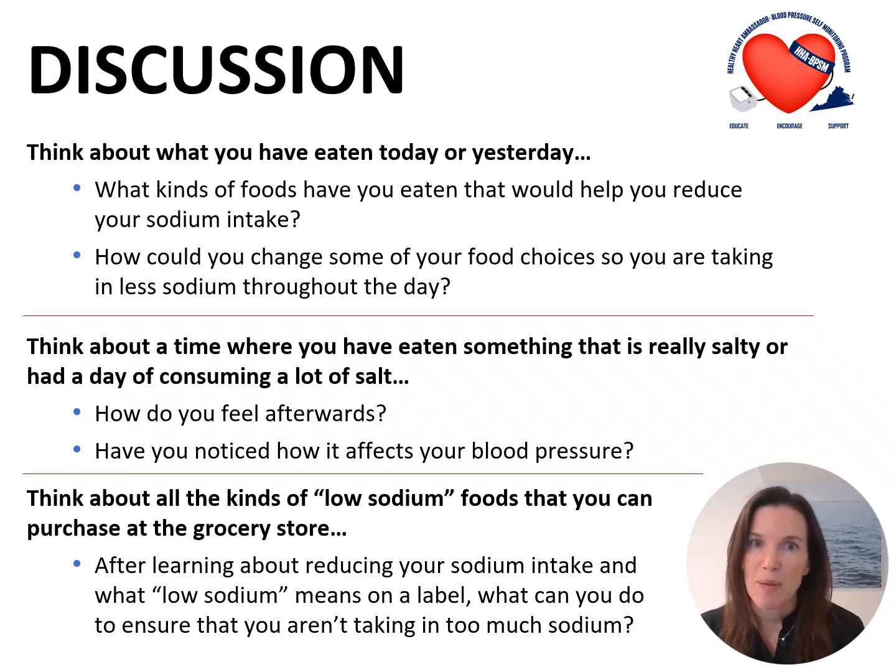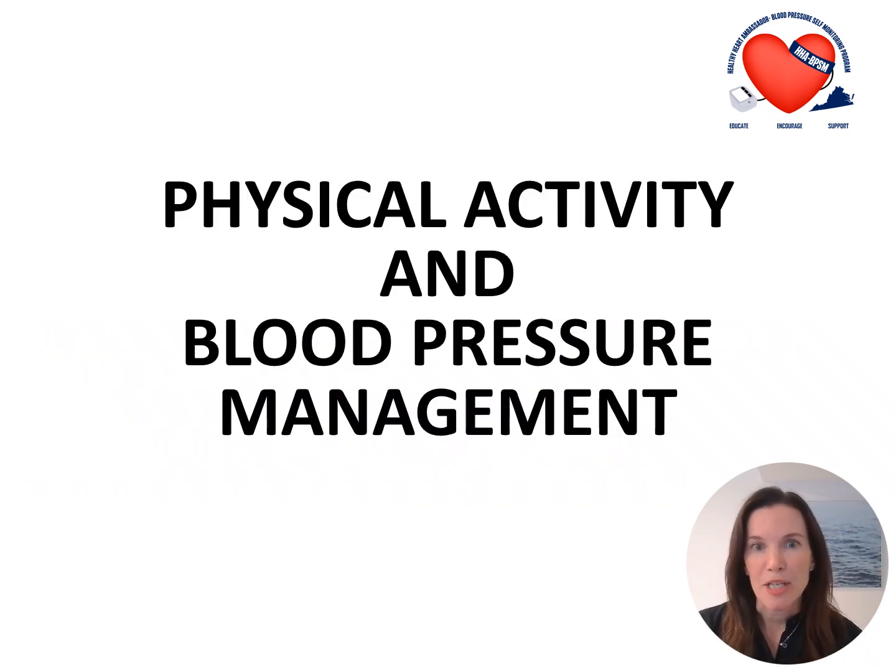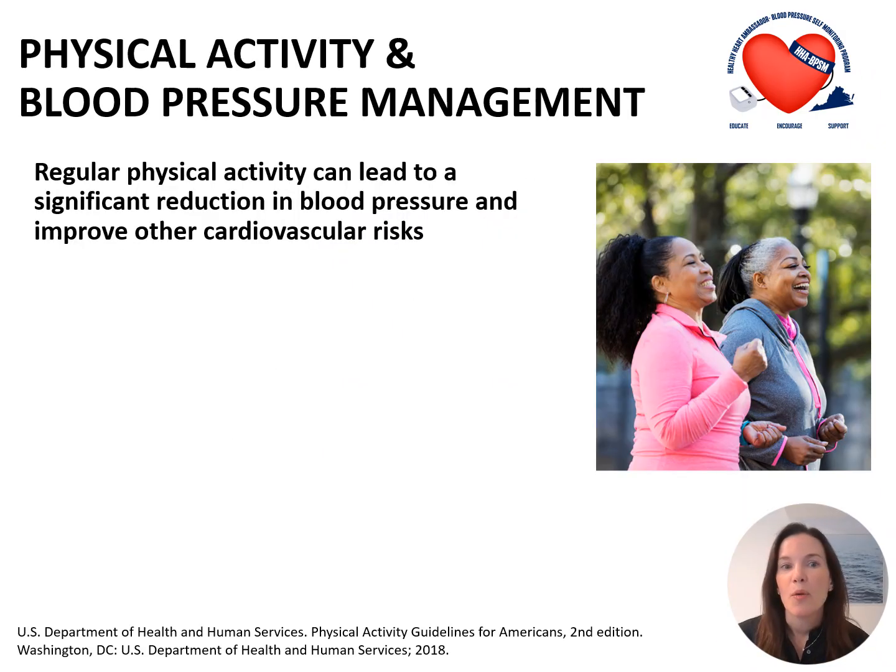Welcome back. Let's finish up with the last couple slides. Although these sessions focus primarily on nutrition, I want to finish up with one quick minute on physical activity and blood pressure management. Regular physical activity can lead to a significant reduction in blood pressure and can also improve other cardiovascular risks.